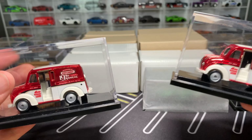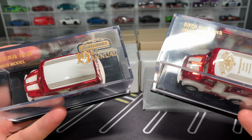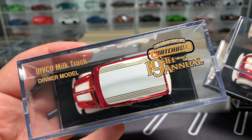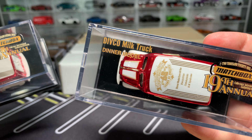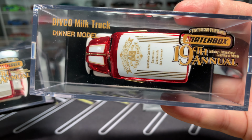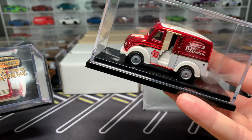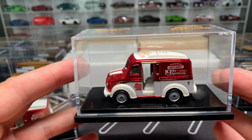Well, Matchbox has for a while done special variations. In this particular case, this is the actual dinner model. Just focus on the roof for a second. Now look at this one, and you'll notice a difference. Just stripes on this one, full logo, and a bunch of other cool stuff on this one. This is the special 1 of 75 early registrant model.